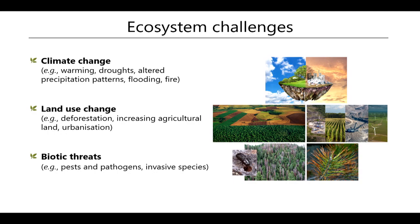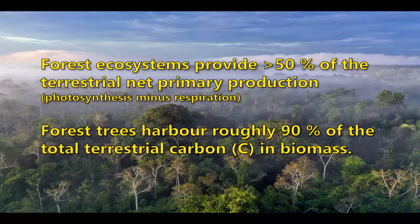And why? Simply because trees are magnificent creatures to start off with, but also because trees are huge players in the global biogeochemical cycles. For instance, forest ecosystems provide more than 50%, more than half of the terrestrial net primary production. So the difference between what is fixed in terms of CO2 via photosynthesis and what is released back in terms of respiration. So the remainder would be the terrestrial net primary production.